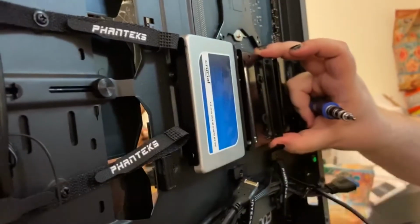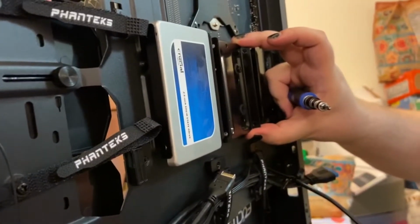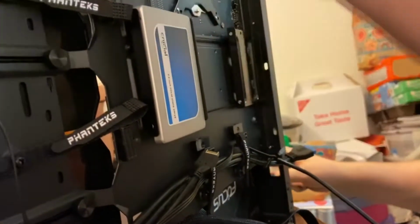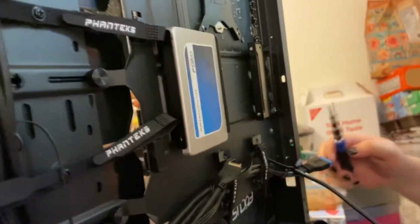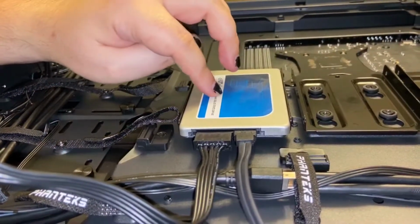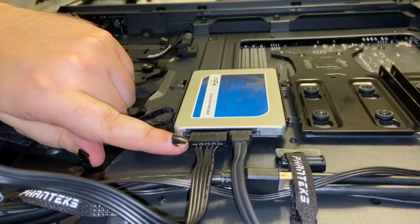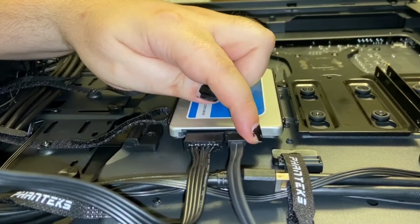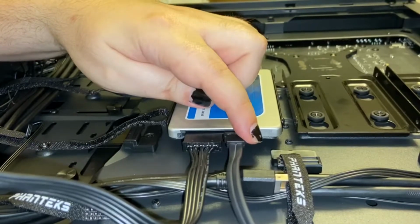So this is my 2.5-inch solid-state drive. I have removed this bracket to give me more room. This just slides down in, and now I'm screwing in the sides. So for this solid-state drive, this cable here is connected to the power supply to draw power. This cable here is the SATA cable, which is connected to the motherboard to communicate with the rest of the computer.